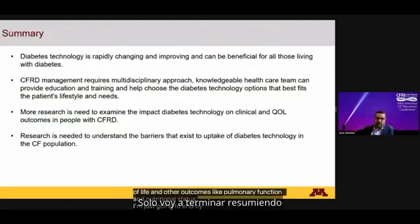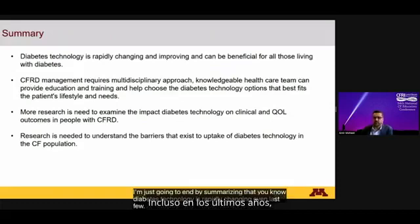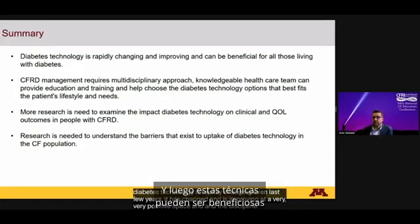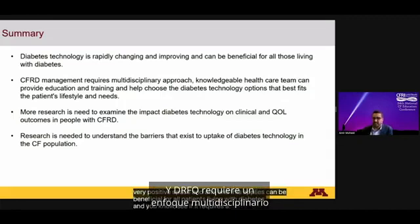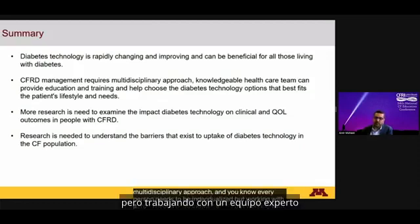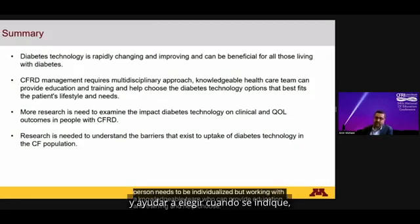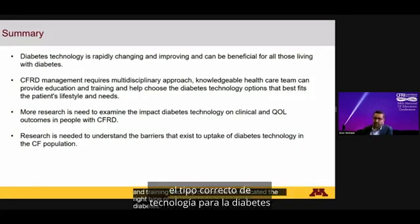I'm just going to end by summarizing that diabetes technology is rapidly changing. Even in the last few years, it has changed and is improving at a very, very positive pace. These technologies can be beneficial for all patients living with diabetes. CFRD requires a multidisciplinary approach, and every person's treatment needs to be individualized, but working with a knowledgeable team who can provide education and training and help choose, when indicated, the right type of diabetes technology that best fits that person's lifestyle and needs.